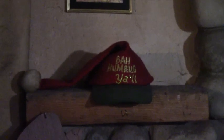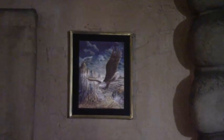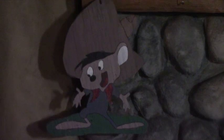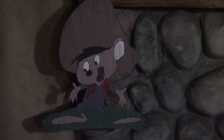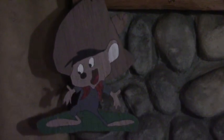Yeah, I got my beanie hat back on, so that goes back up on the shelf. My eagle. Yeah, my dad made that. It was supposed to be a deal that hangs down below his wind chimes. But he had more of these than he had of wind chimes, so he gave that to me.